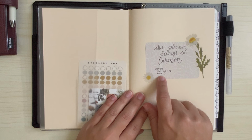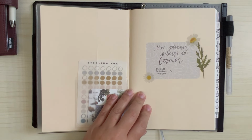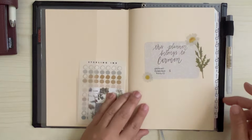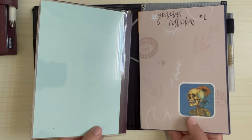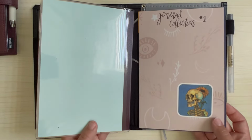And then this was something that I took from the Common Planner, she uses a common book. I'm calling mine a general collection book. So for anything that doesn't fit in the daily pages, I can write it in there. And this is the one that I'm using for this first part. So however much gets filled, and then we'll go from there.